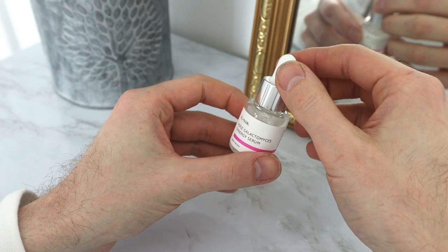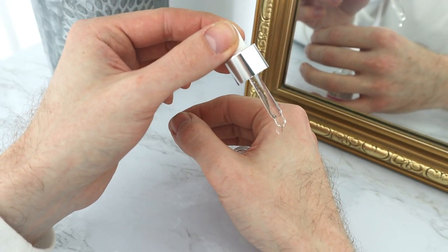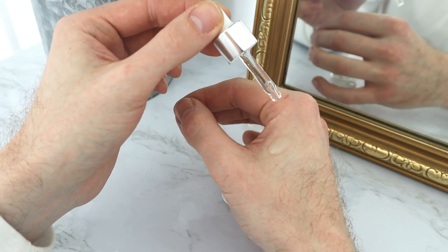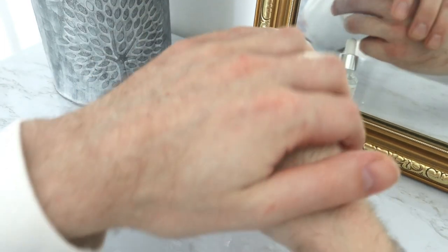And the consistency of this product is a lot thicker than the other products we've just previously discussed, and even though it's thick, I think it is still very good for oily skin types, because it still feels very lightweight and absorbs into the skin really quickly. So I wouldn't worry about a greasy film on the skin or anything like that, because it sinks very nicely into the skin.